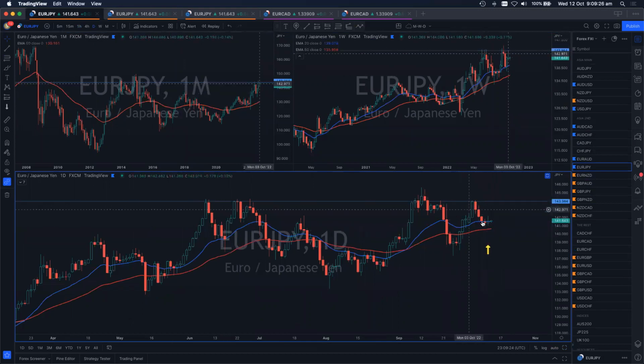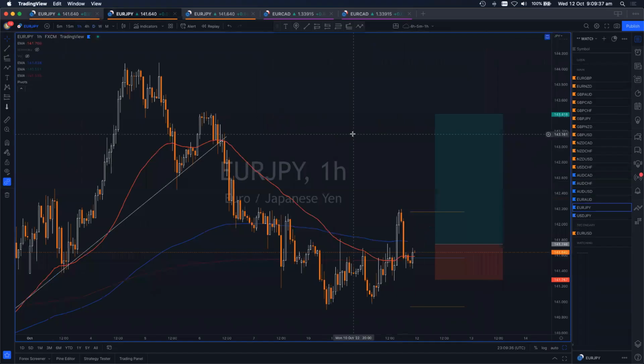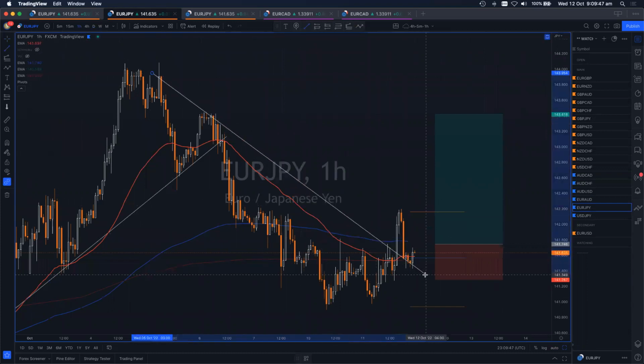Okay, we had a pullback to the daily 20, daily 50 zone. Deceleration, perfect deceleration, doji day yesterday. Looking like we could be getting some kind of long action today. On the hourly, any trend lines there? Not that obvious. But we can see the trend has changed. We've now got higher lows, this low to this low is higher, and higher highs, this high to this high to this high. Higher highs, trend change.